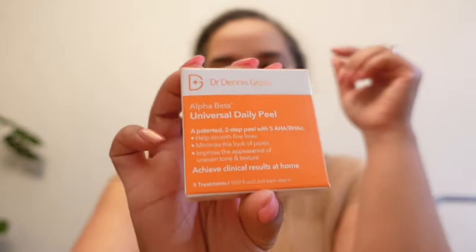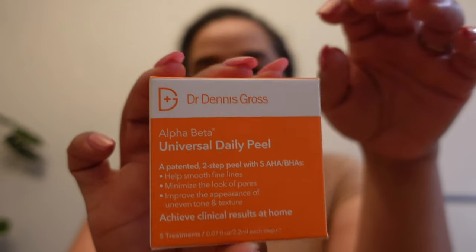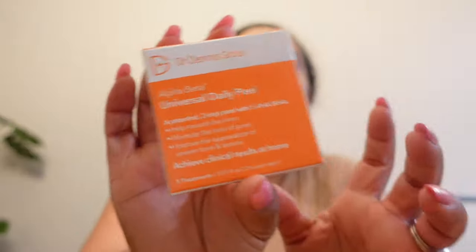I had to go back to the tried and true, the Dr. Dennis Gross Alpha Beta Peels. I'm going to use these for the jawline acne that I've been getting that I'm telling you guys about. So I'm going to try these, and I know I'm looking a little unkept right now, and that's okay. It happens. I'm human.